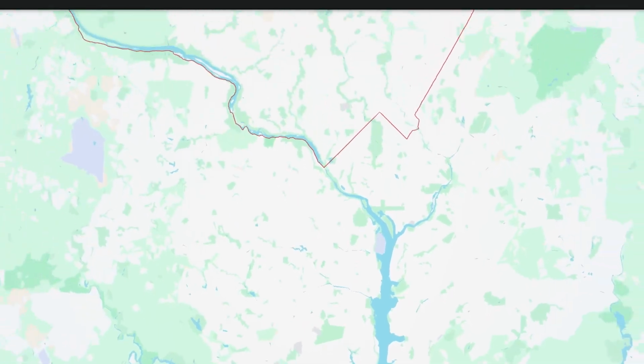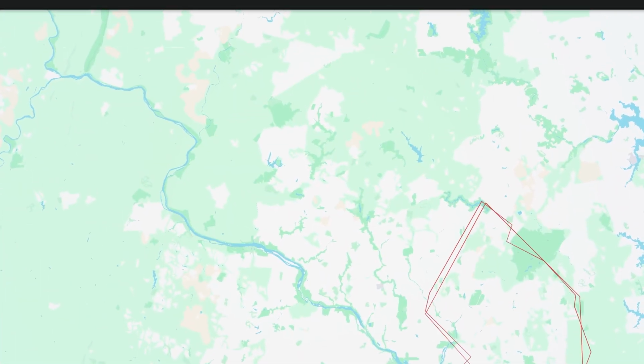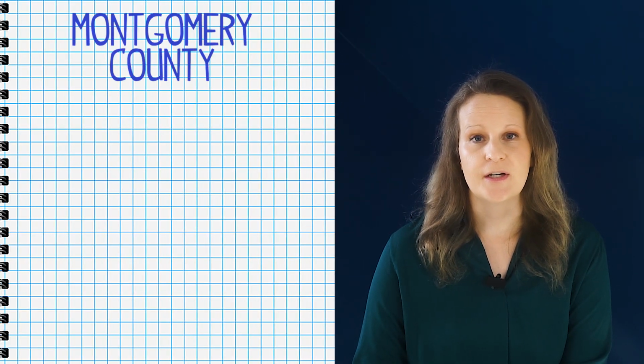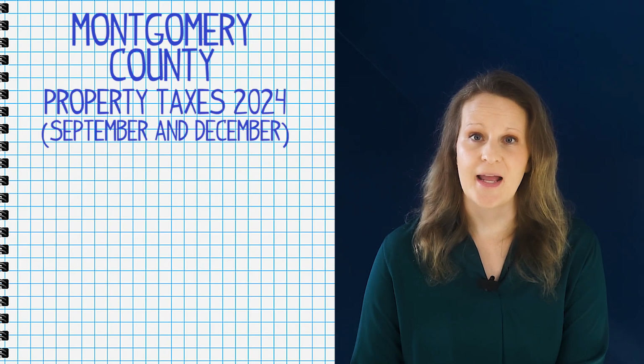Now, let's compare the Virginia County results to the Maryland counties. As I mentioned earlier, I've chosen to use Montgomery County and Prince George's County since they're some of the more popular counties to live in if you're choosing the Maryland side of the DC metro area. In Montgomery County, your tax rate is going to vary depending on which municipality you decide to live in. There are 23 municipalities in the county, and similar to the Virginia locations, they all do 2 payments per year, with payments due in September and December.